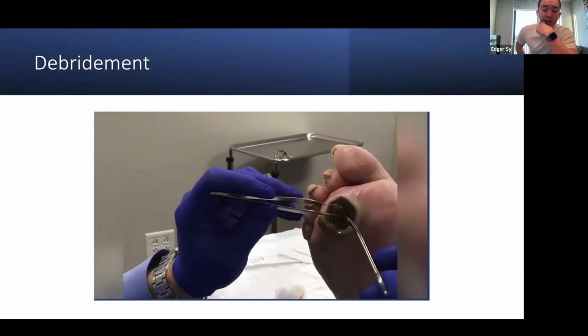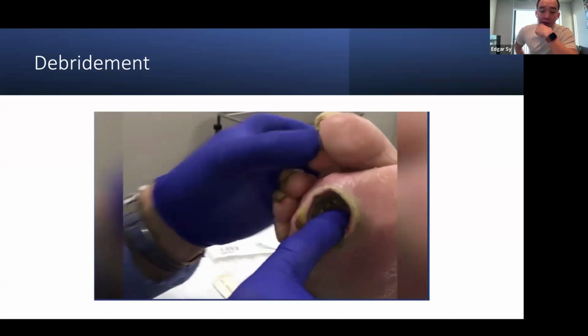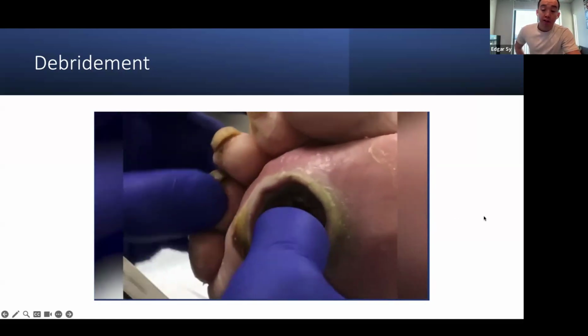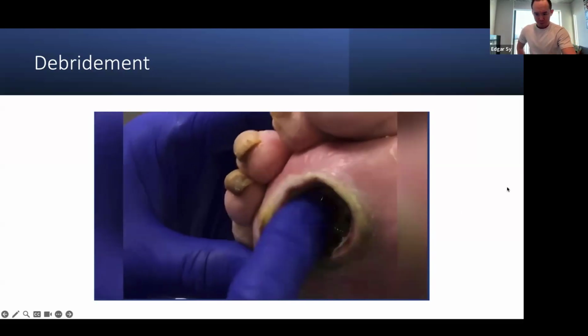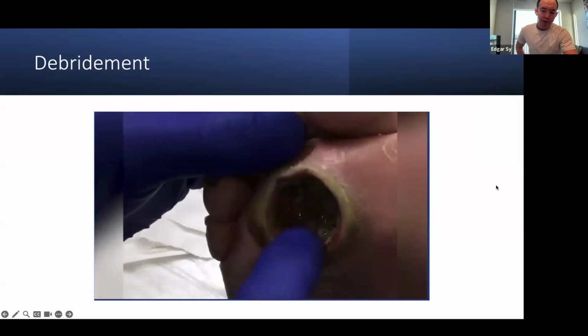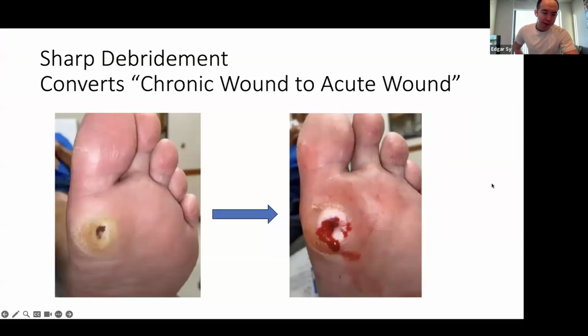So taking these Metzenbaum scissors layer by layer, feeling it, you know what I mean? And you can feel the second metatarsal. You can get your cotton tip applicator for measurements for the depth, as well as just seeing if it is positive probe to bone. But just wanted to give you another thought on debridement, right? So obviously you debride out the callus as well. You'd want to pack this wound and do a formal workup, right? But the fact that, turning a chronic wound into an acute wound, right?